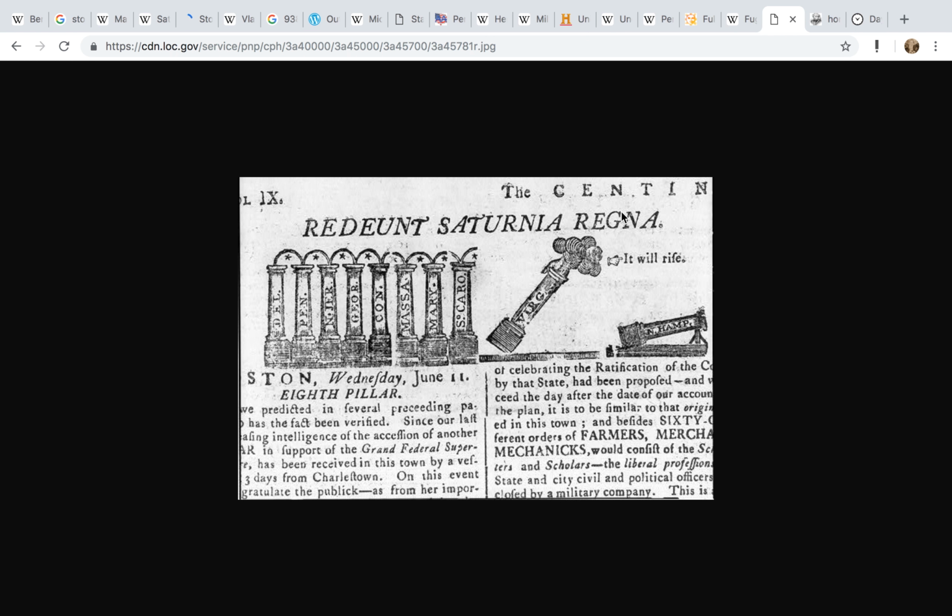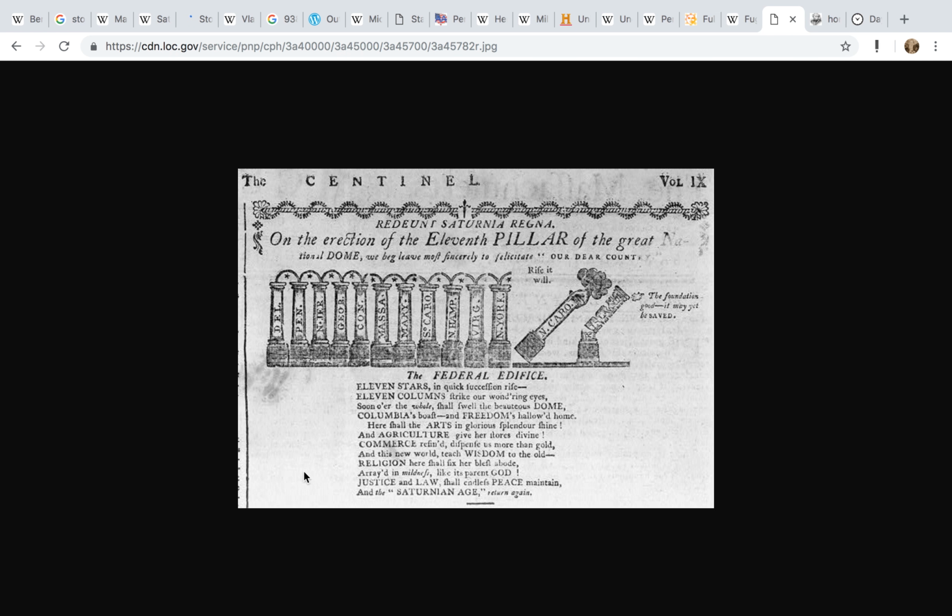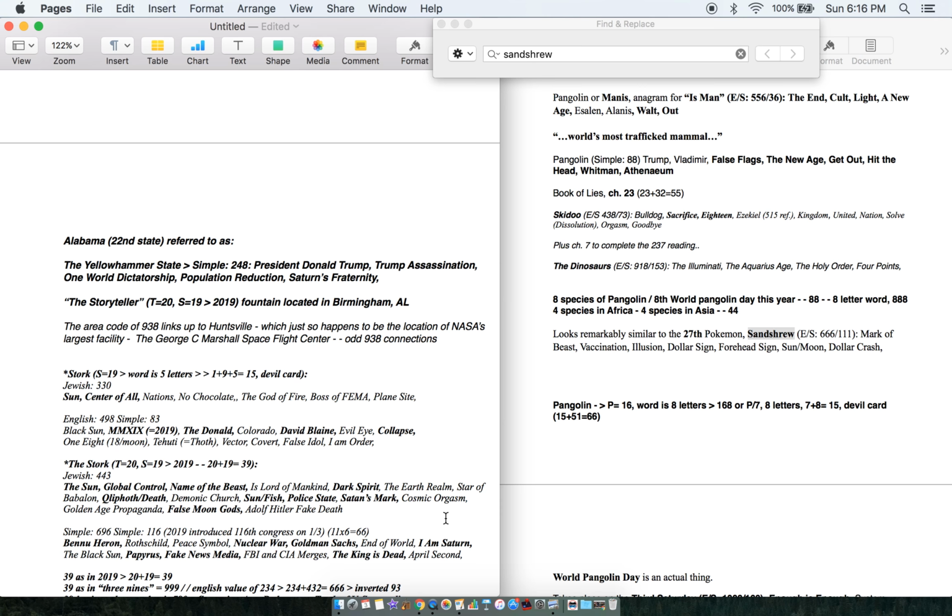Remember, we were talking about this in connection with this article from the Centennial back when there were states, the initial 13 colonies, ratifying the U.S. Constitution, and we saw the appearance of the phrase Reduent Saturnia Regna on June 11th. And of course, that meaning return of the kingdom of Saturn. And again, this is from the Library of Congress, and we did look at this in the last video. And this other one that's going to be coming up here in just a moment is going to be talking about the Saturnian age.